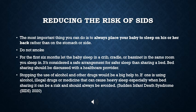Stopping the use of alcohol and other drugs would be a big help too. If one is using alcohol, legal drugs, or medication that can cause heavy sleep, especially when bed sharing, it can be a risk and should always be avoided.